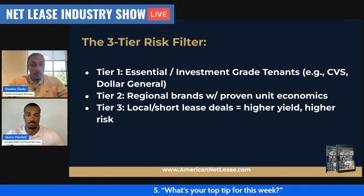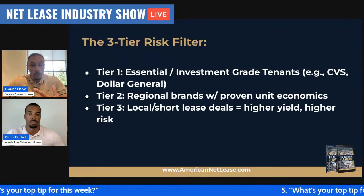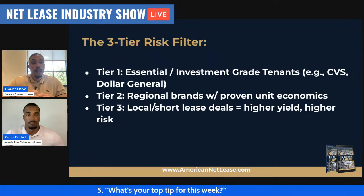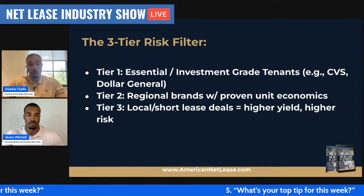So we have to look at it on a case by case basis and make sure that the net worth of the operator, as well as the rent to sales ratio and the rent in the local market, are in conjunction with each other, to make sure that it can do well in the long term. Because again, we're always looking at this from a long term perspective.